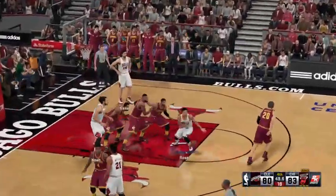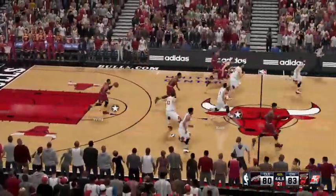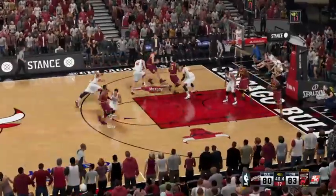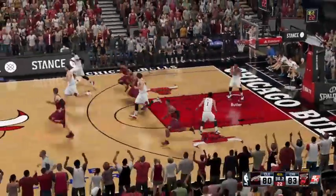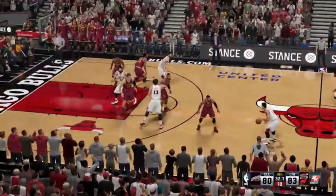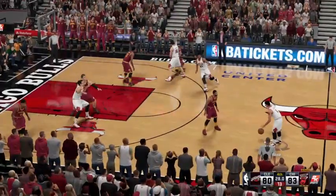And it's Rose penetrating. The feed to Gasol. And stolen by LeBron. And here is Mozgov. Knocked loose. Now here's Rose. I think we'll see them burn the clock a bit here. You know, I think that's probably a smart move. I think so, too.